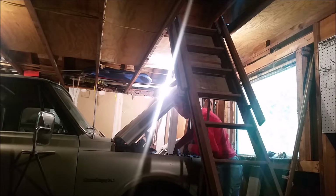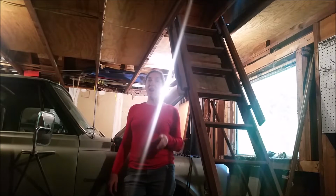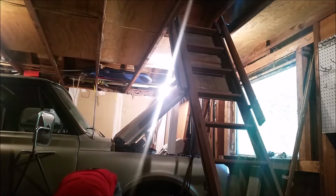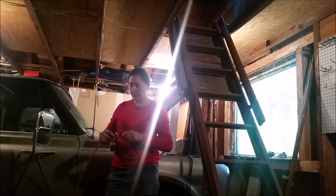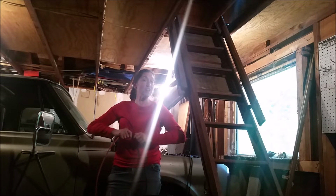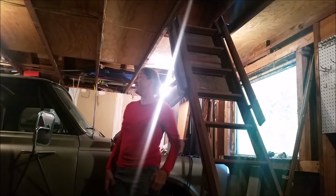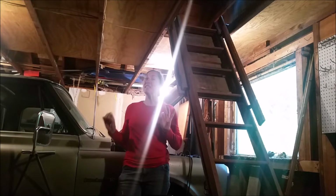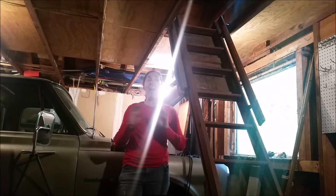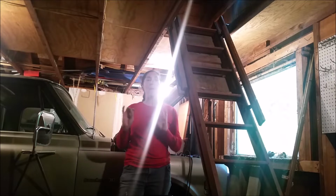The nice thing about this truck is the old fella that bought it ordered it with all the options on it that you would want to have in a Chevy Longhorn truck. And of all the Longhorn trucks that my husband owns, this one is by far the best. Mint to near mint condition. Original paint, original interior, everything about it.